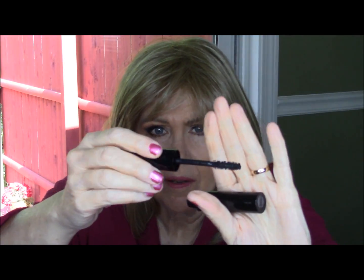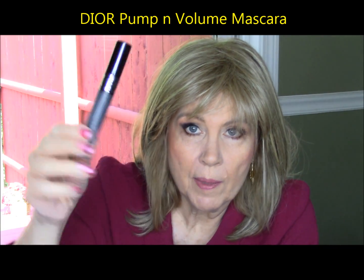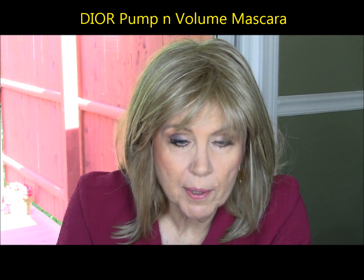I think it's a very messy brush, and I don't know why they're making a big deal out of it, because it did make kind of big honking lashes, but it was so messy, and it left little dingy lines and smudges. So this is definitely a fail for me. I did not like it at all. I'm still enjoying my Dior Pump and Volume, which is right now one of my top mascaras.